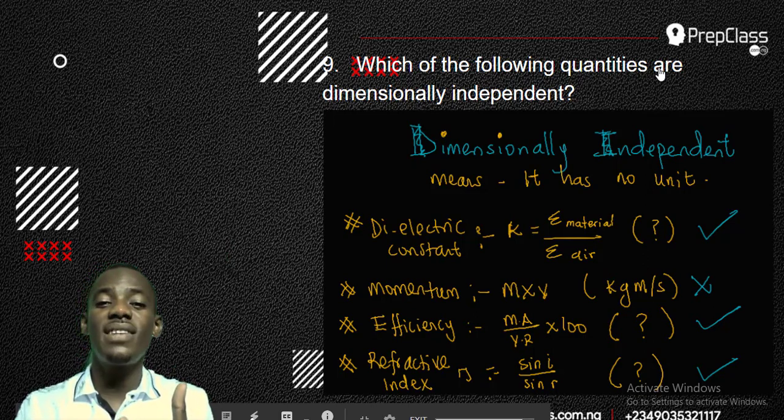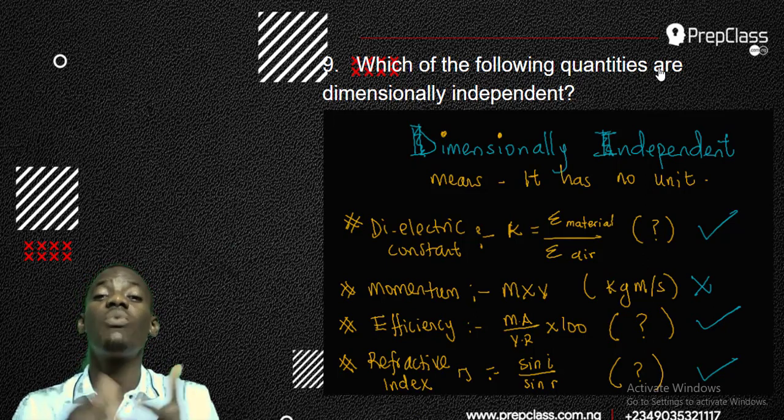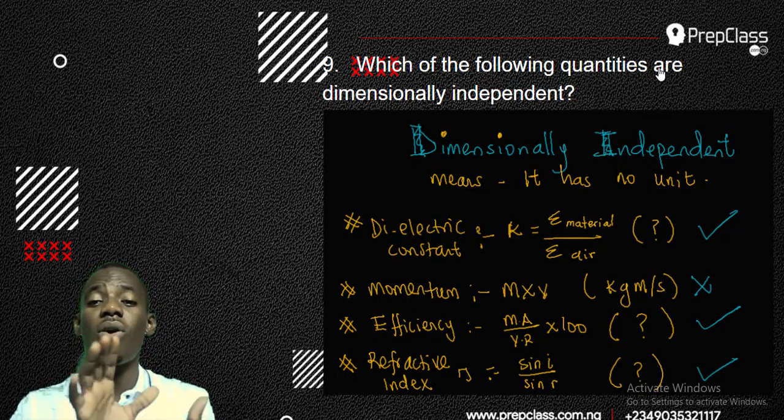You can say 5.6 is the answer for the dielectric constant, but you can't say 5.6 what? Is it 5.6 meter or 5.6 Newton? There is no unit, so it is dimensionally independent. Okay, because it has no unit. It only has a formula, but it has no unit for its answer.